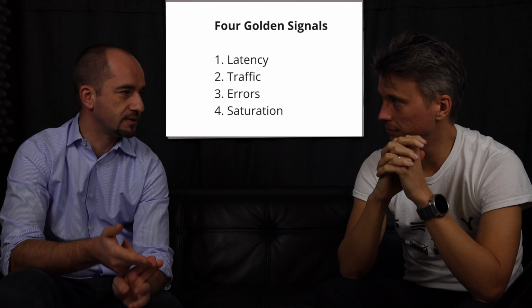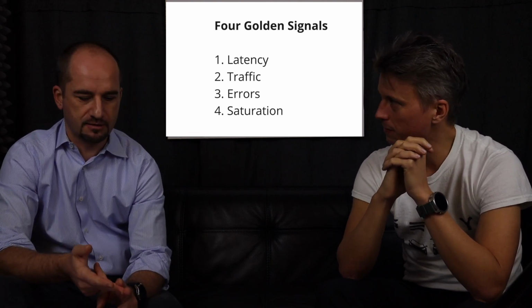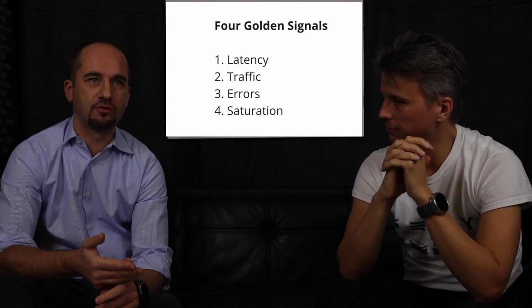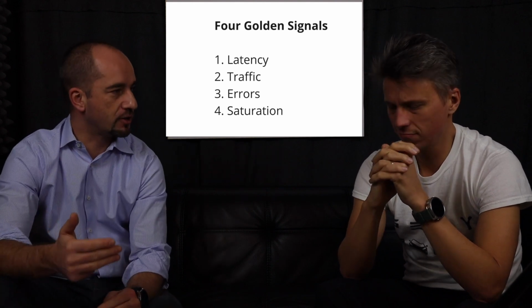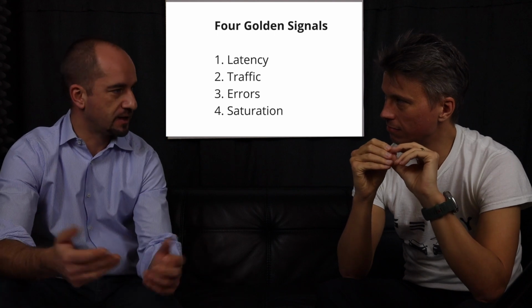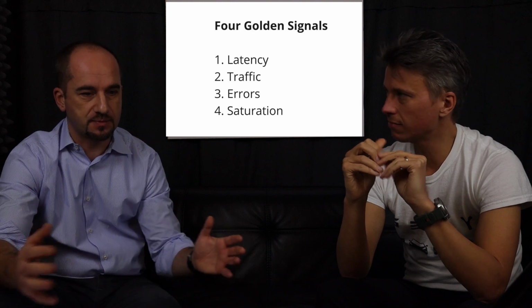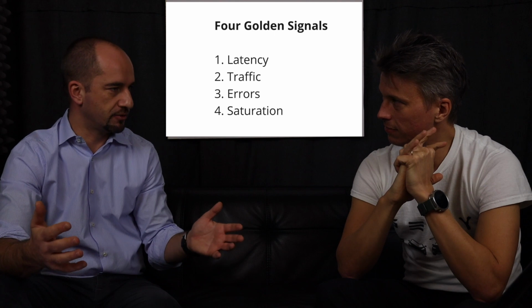Then errors, any kind of errors, whether system level errors or application level errors, and also saturation. Saturation is how full your service is and how much longer it can run until it reaches its limits. It can be like a database, if you think about it: the disk space is running out, and you need to do something in order to continue scaling your database.